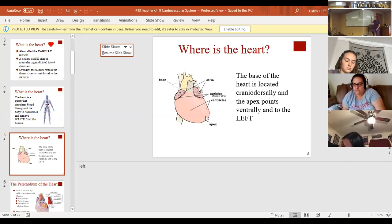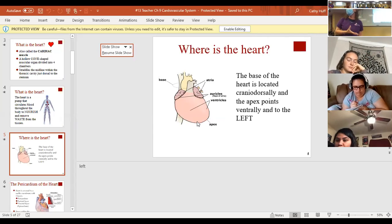Like it is supported. The attachment parts, every attachment the heart has, is on the cranial end at the base. The apex of the heart has no attachments to anything. It's just hanging there like a chandelier. All of our attachments, all of our support is here at the cranial end. So think of it like a hanging Christmas tree or a chandelier. All of the wiring and all of the hanging bits are here, and then the chandelier hangs free.